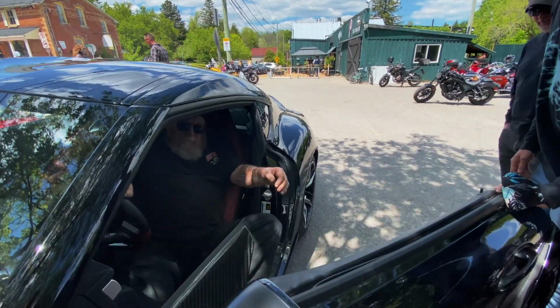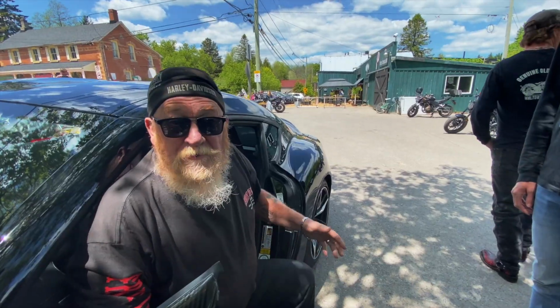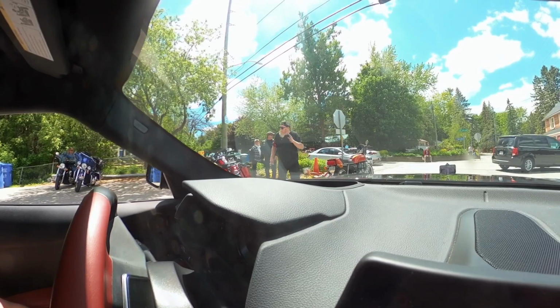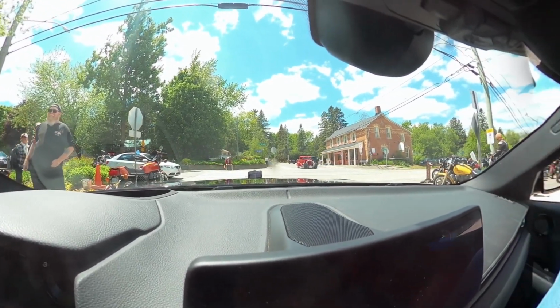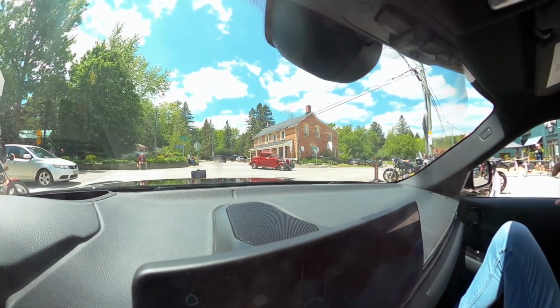Alright, so what are your thoughts on the Toyota Supra? Beautiful once you're in it. There's the backfire I've been waiting for. Light it up.